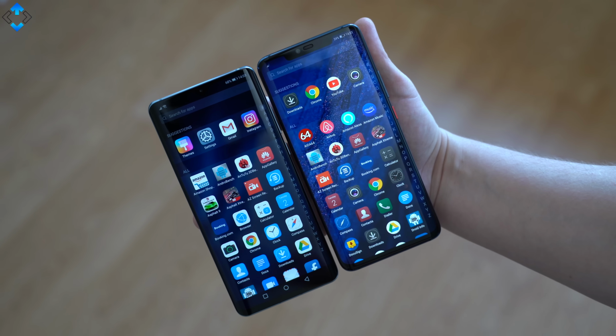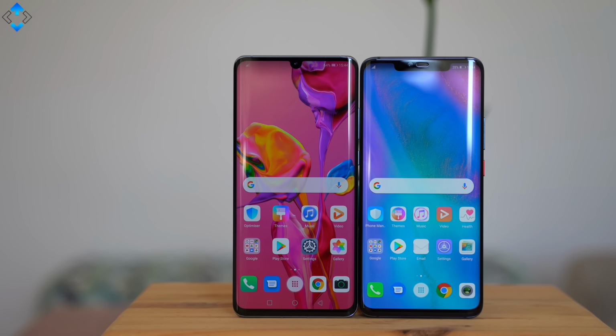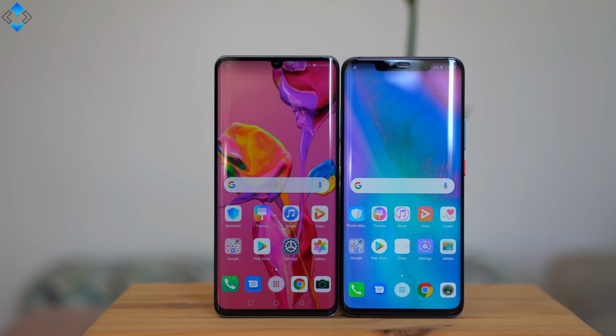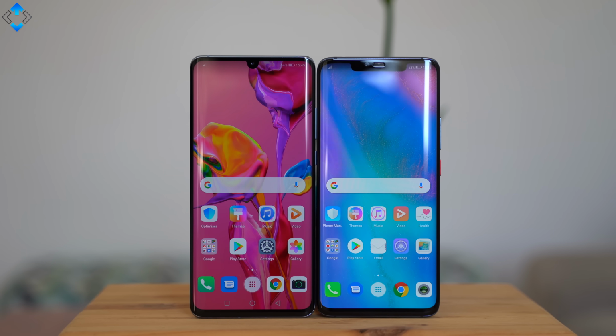So there we have it, the Huawei P30 Pro versus the Mate 20 Pro. If you cannot decide which phone is best for you, or if you should upgrade to the P30 Pro from the Mate 20 Pro, here is a quick summary.